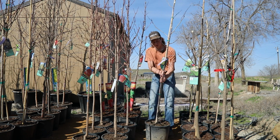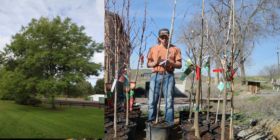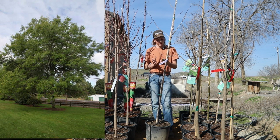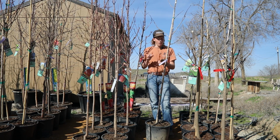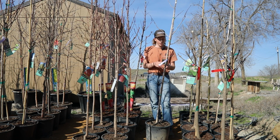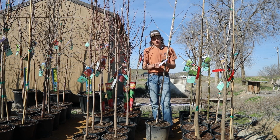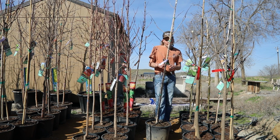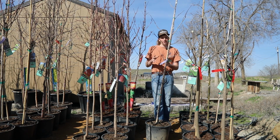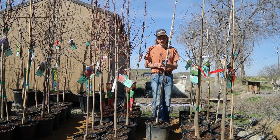Next up, this is a Skyline honey locust. These are a seedless variety, so you're not going to have seed pods all over, which some people don't really like with the honey locust. Plus, they can kind of spread, and that's kind of annoying to deal with, I know. They will grow to 45 feet tall with a spread of about 35 feet. If you're not familiar with honey locusts, they have finer textured leaves. So if you want some texture in your trees, this is a good choice.